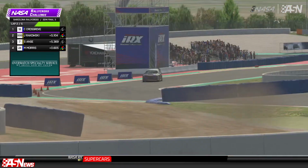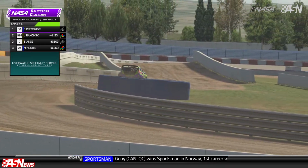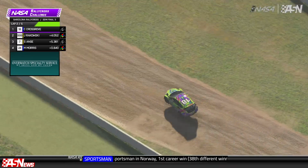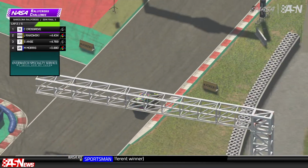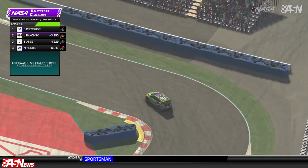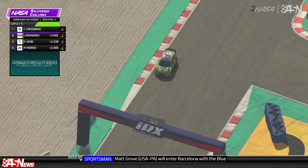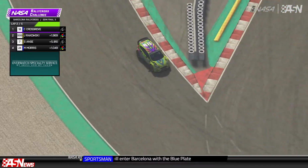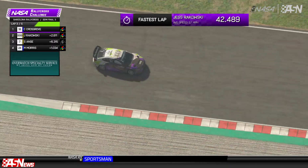Rakowski's got a decent gap now behind Crosgrove, so as long as Crosgrove just runs a nice solid race here, he should be able to make it into the feature. And what's crucial with this would be another overall car, not a sportsman car, making the feature, and it helps Benjamin Gay's case yet again. Crosgrove Jokers easily holds the spot over Rakowski in the 999.